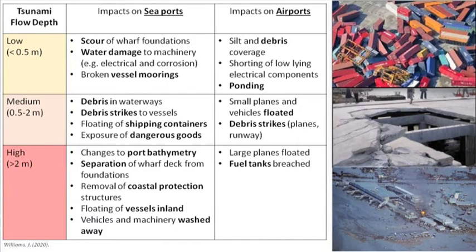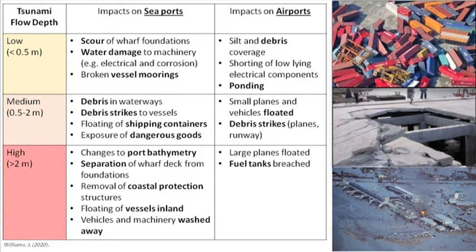We'll see debris deposited in waterways as the wave has receded once we get to a level where debris is picked up. This can be an issue for navigation and things like that. Debris strikes to vessels, shipping containers, logs, as we talked about before, and dangerous goods are usually stored at ports, so they can become a real big problem.